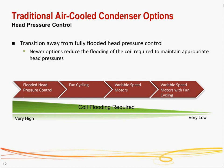The major item I'm going to touch on here is a transition away from fully flooded head pressure control. Basically, what we've seen over recent years is a trend moving first from fully flooded to then fan cycling, variable speed motors, and now we're seeing a lot of variable speed motors with fan cycling. Basically, what each of these progressive steps allows you to do is reduce the amount of coil flooding to maintain appropriate head pressures. Therefore, it substantially reduces the actual refrigerant that is required to be in the system to maintain that head pressure.